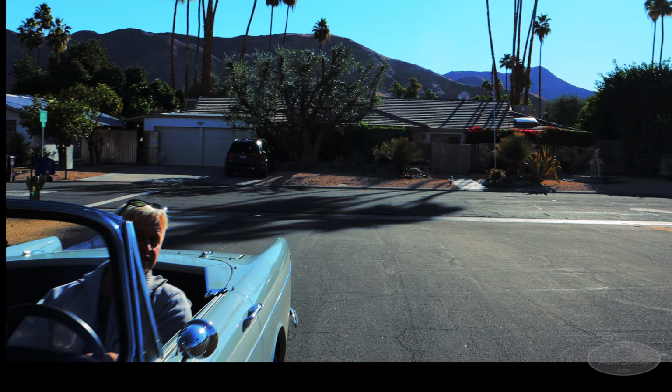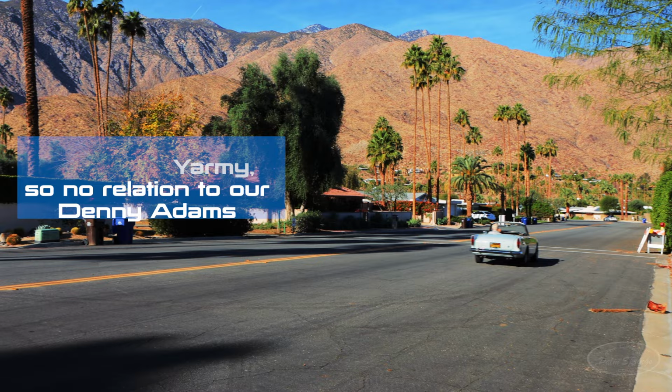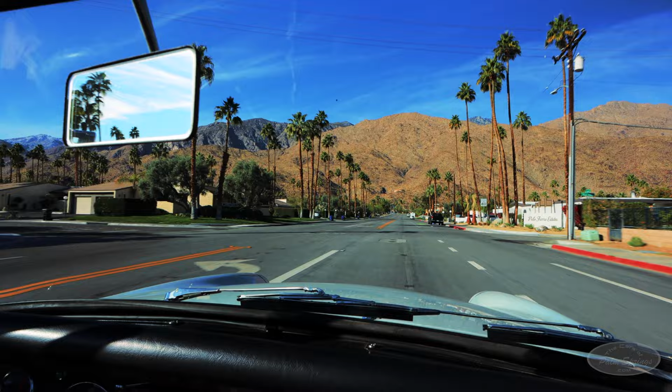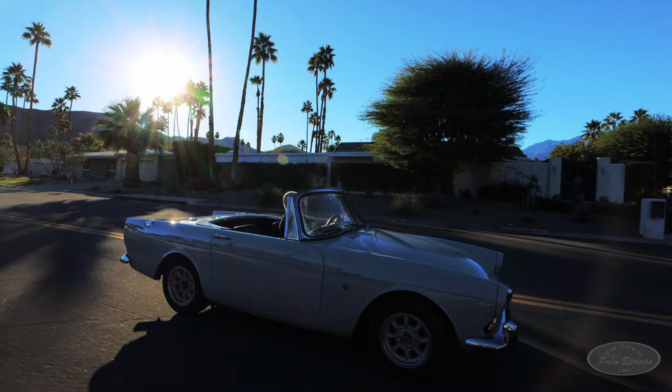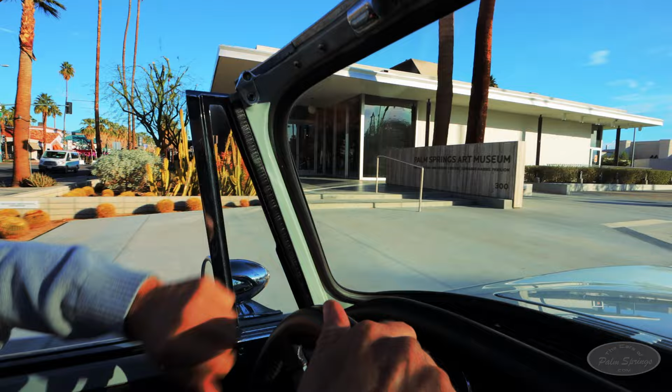Don Adams' Palm Springs house. It was built in 1962. He bought it in 1977. So now we're going to the Palm Springs Architecture and Design Center for the tech spec segment. We arrived at the Palm Springs Art Museum Architecture and Design Center.